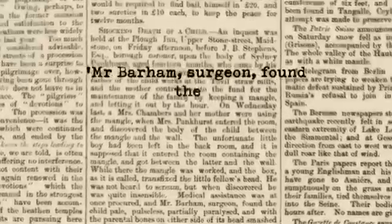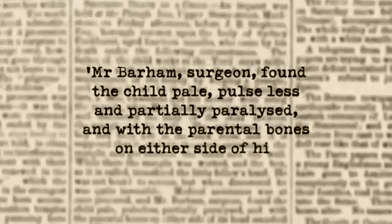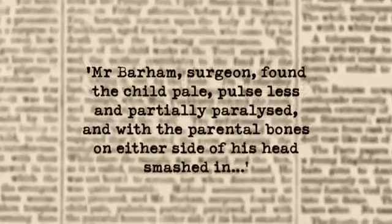Mr. Barham, surgeon, found the child pale, pulseless, and partially paralysed, and with the parietal bones on either side of his head smashed in.